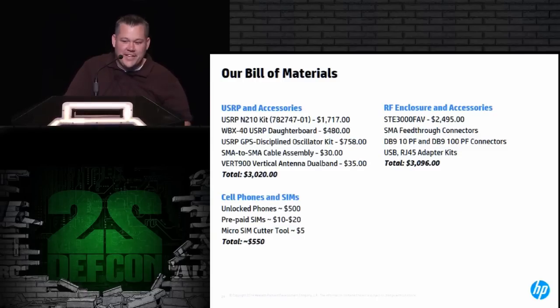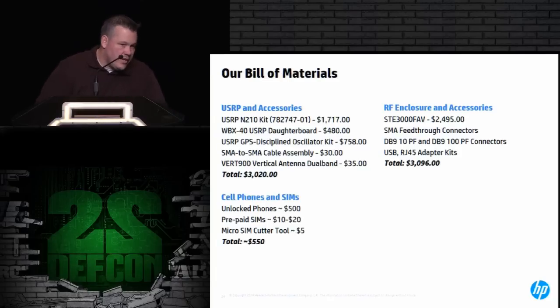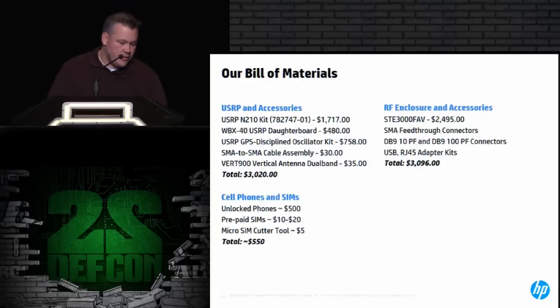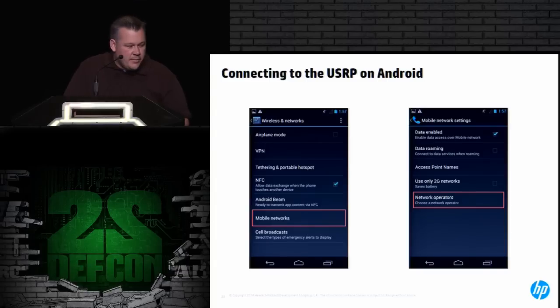We actually made a lot of modifications to the box. We have a lot of pass-throughs that allow us to do USB through the RF enclosure, and RJ45 connections, so you can actually do network. So we've made some modifications to the box to actually allow us to do debugging when we're fuzzing. The USRP itself, after all the daughter boards and GPS disciplined oscillators and all of that antennae, cost about $3,000. And then the cell phones themselves, the latest unlocked phones, about $500 with all the SIM cards and SIM cutting tools that you need. So it's about $6,500 to get into the market to actually find bugs in a real world lab setup.